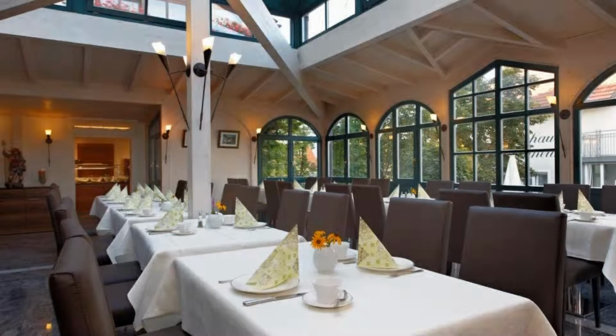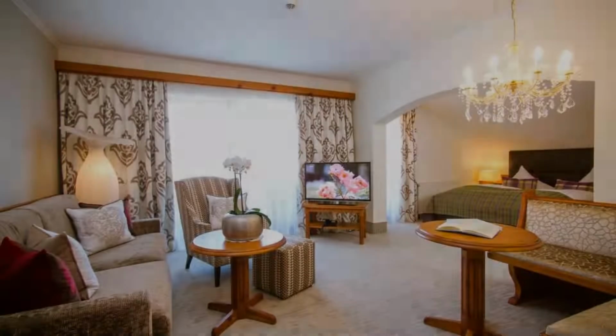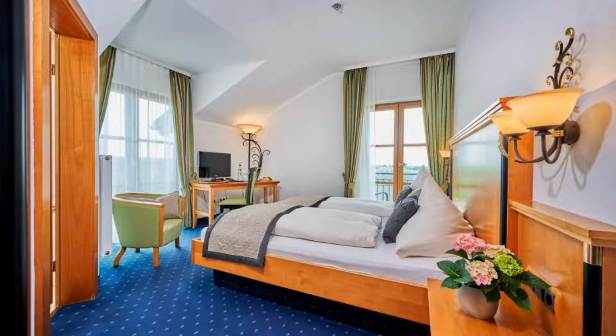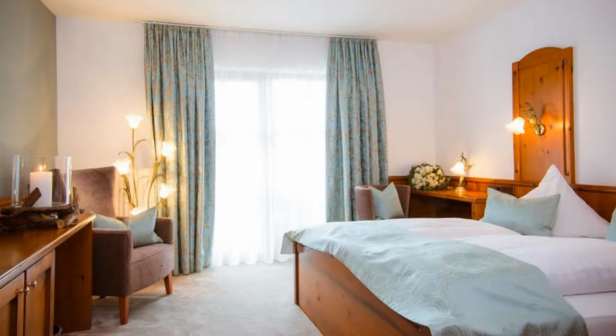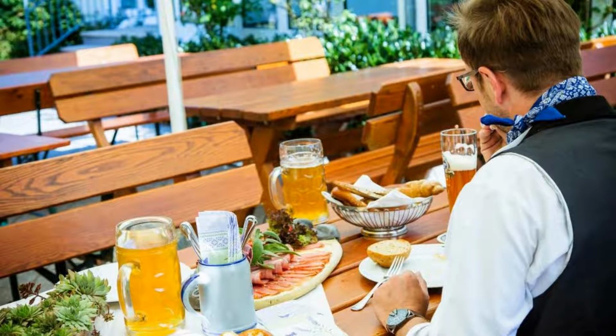Pets are not allowed in this hotel. There are 4 types of rooms available on booking.com. You can book online and enjoy it. The hotel expects major credit cards and reserves the right to temporarily hold an amount prior to arrival.